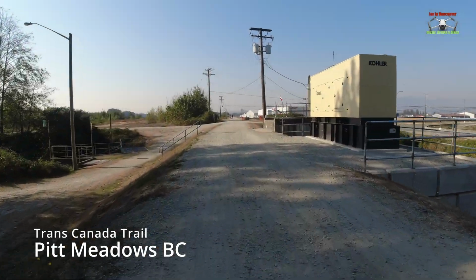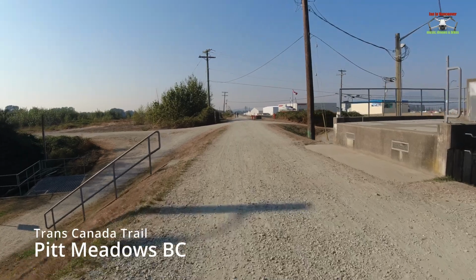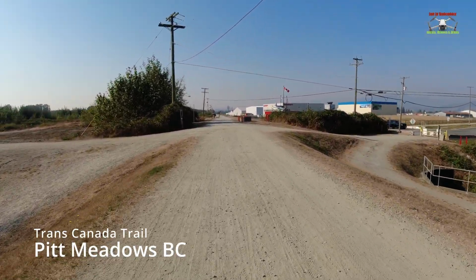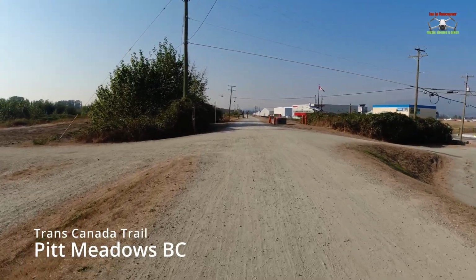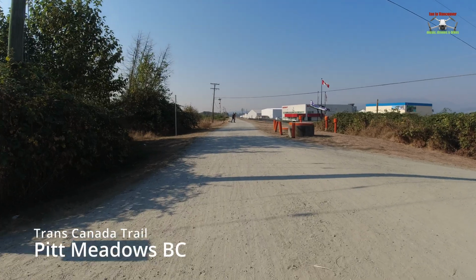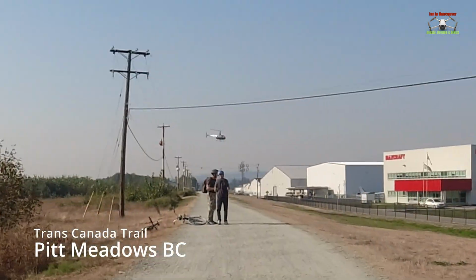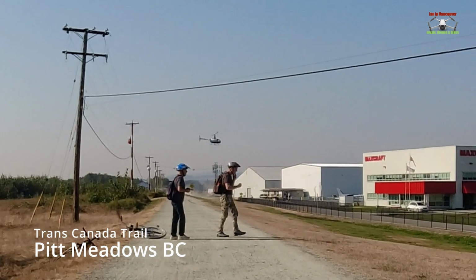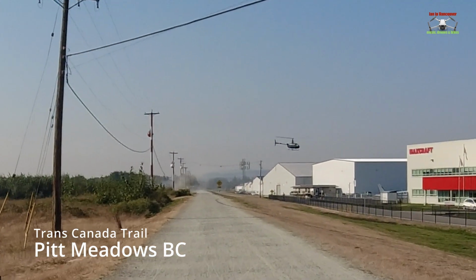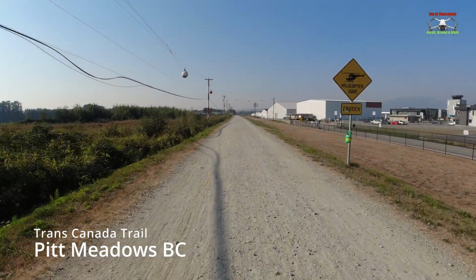The first place we hit is the airport at Pitt Meadows, and obviously we can't fly the drone around this area. This is a restricted zone for flying the drone, but we do see a helicopter landing, which was pretty cool. The bike lane goes right around the side of the airport, and you can see the helicopter landing there, causing up a bit of dust, and then you see the appropriate sign.